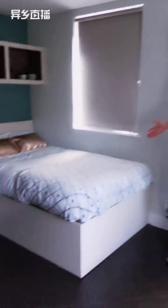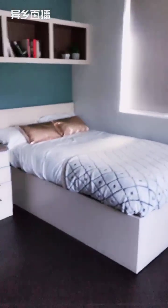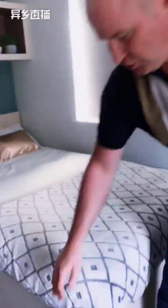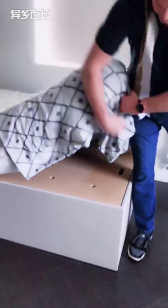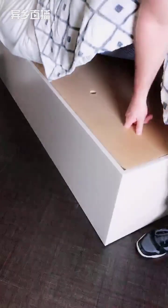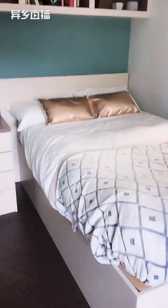Your nice double bed. That's here. It's a small double, but very nice and comfortable. Under here, you have underbed storage. So all of these panels that are under here lift up, and you've got underbed storage. So there's plenty of room for all your bits and pieces.